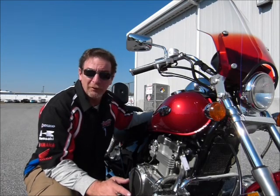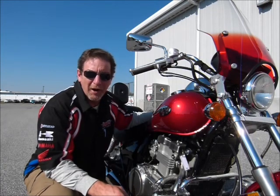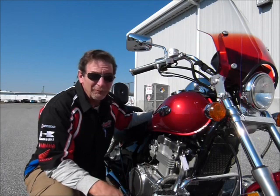If you're looking for a low-cost cruiser bike to get into that's pretty nice in the weight department and has a good low seat height, here's one to check out. This bike is in very nice condition and not very much money at all.